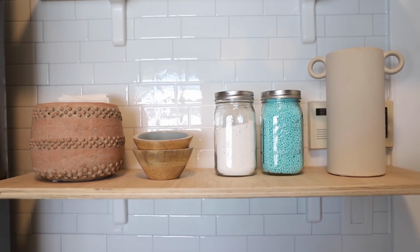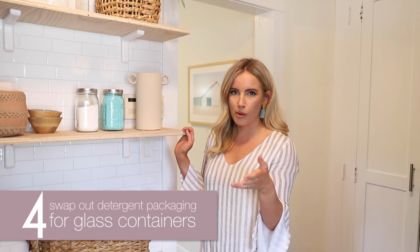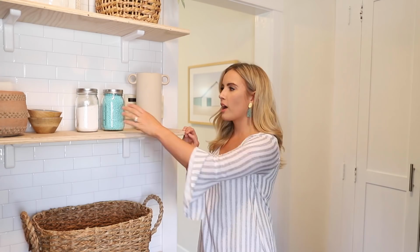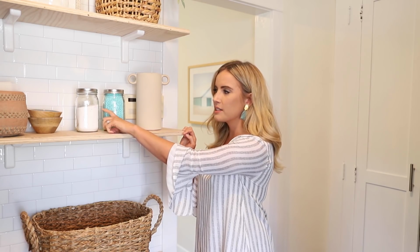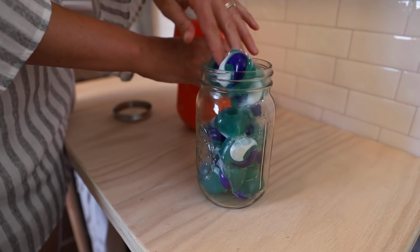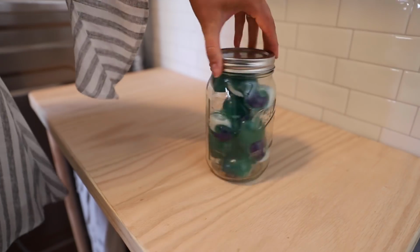The fourth thing that I did in here was I swapped out the other detergent normal boxes. They're usually really bright and just like crazy colors. So I recommend, if you have some spare mason jars around, fabric softener beads. It worked out that that's kind of in my color palette, you know? I put some of my other detergents in this little bucket, and then I put the little pods that I use for detergent in another container, and I keep that one on the side of the washer dryer like I showed you earlier. And then I got more creative with these bowls.